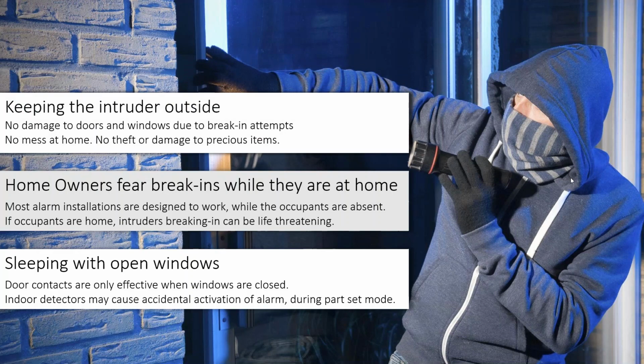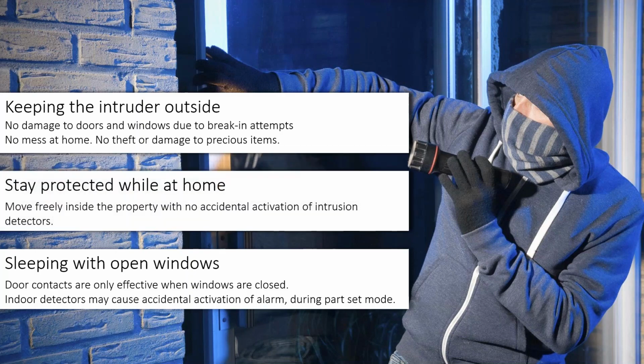Outdoor detectors are designed to stop intruders before they enter the property. There is no damage to doors and windows due to break-in attempts, and the intruder does not have a chance to create a mess at the home or take away precious items. End users are protected whilst in their homes. They can move freely inside the property with no accidental activation of intruder detectors.